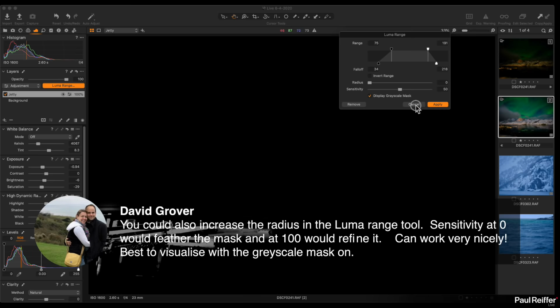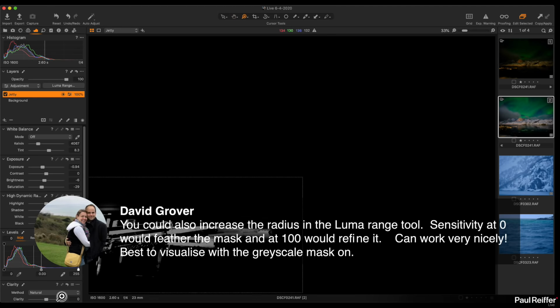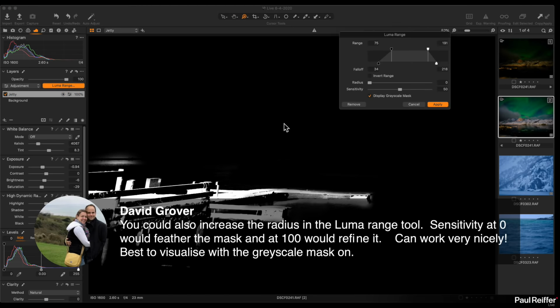Let's just zoom in before we do that. With our Luma Range, we also have this radius tab here, and that can soften things out. It's going to recalculate stuff. If you look at these areas here, that mask effect is very, very sharp, whereas if I start pulling this radius up, you're going to see that masking. So remember, we're not blurring the image, we're blurring the mask.